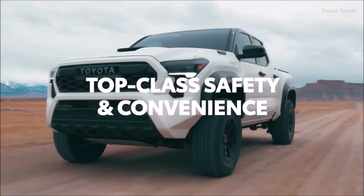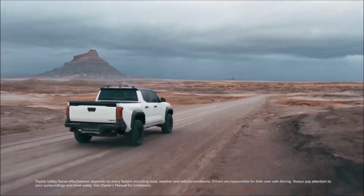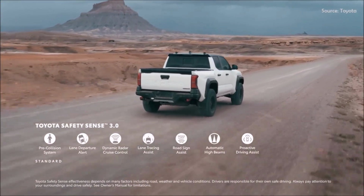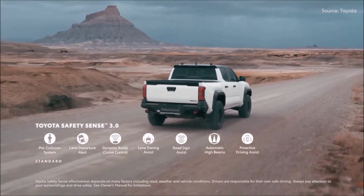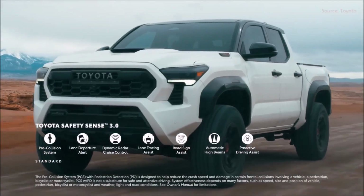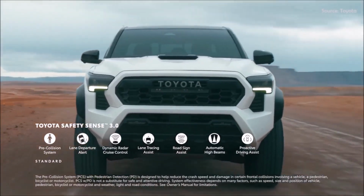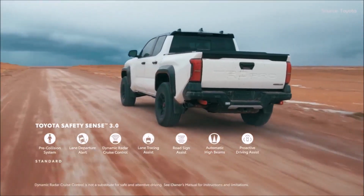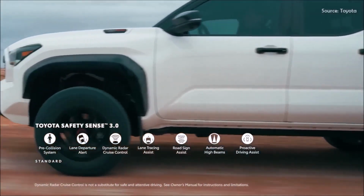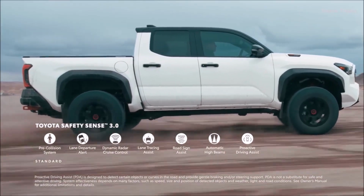On safety, the 2024 Tacoma Trailhunter comes standard with Toyota Safety Sense 3.0, Toyota's suite of active safety and convenience systems. New Tacoma TSS enhancements are made possible by system sensors with improved detection capability. This suite of features includes pre-collision system with pedestrian detection, lane departure alert with steering assist, full-speed range dynamic radar cruise control, lane tracing assist, road sign assist, automatic high beams, and proactive driving assist, which is new to Toyota Safety Sense.